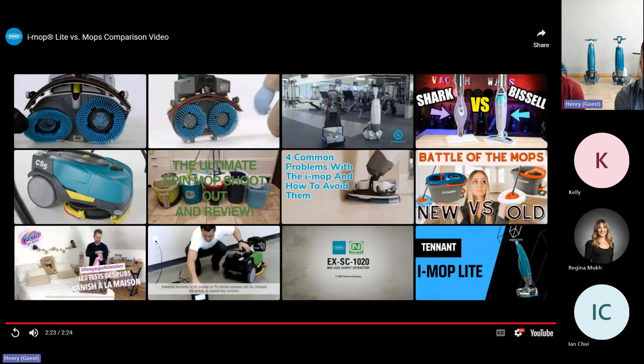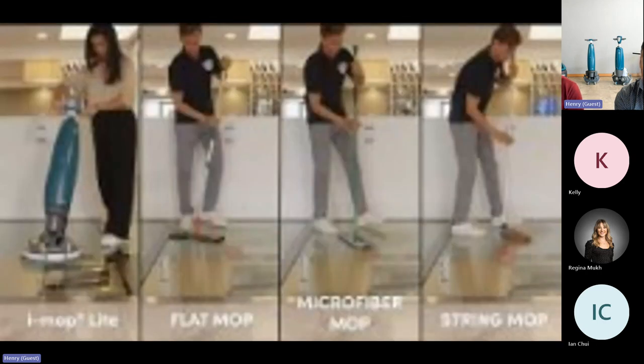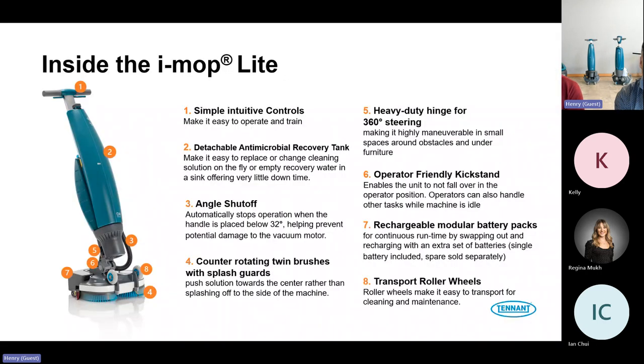That was a video showcasing our iMop Lite. I think that showed a great visual of how an automated scrubber picks up the soil and debris on the floor, lifts it up and leaves the floor clean, whereas a traditional mop just spreads that around. I really like that video.